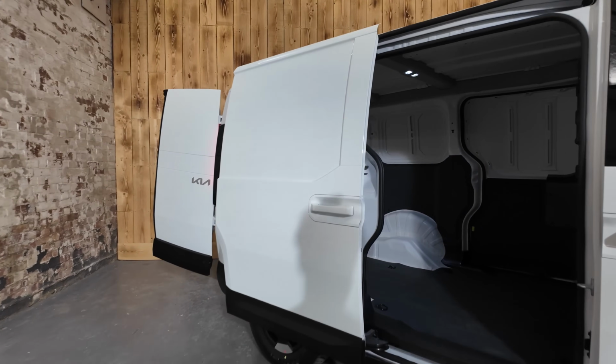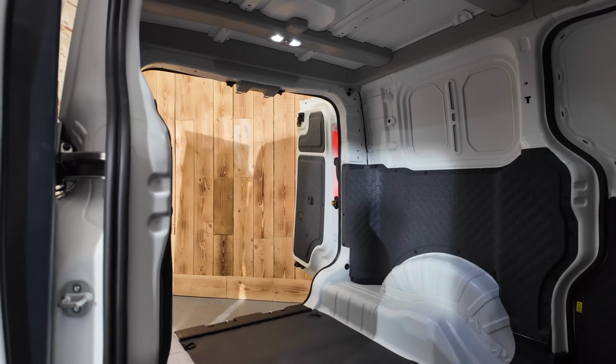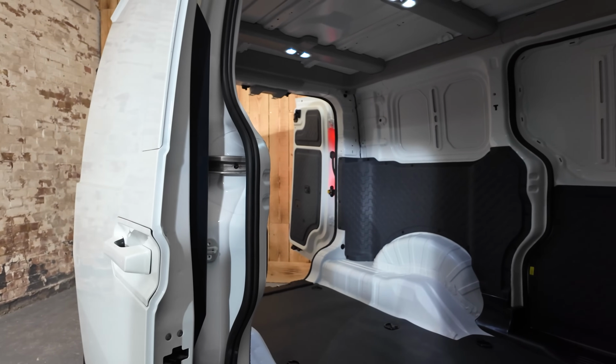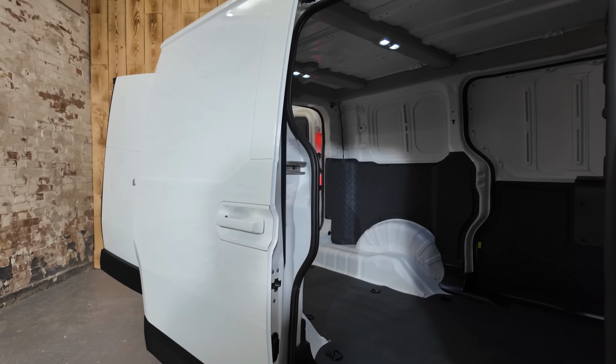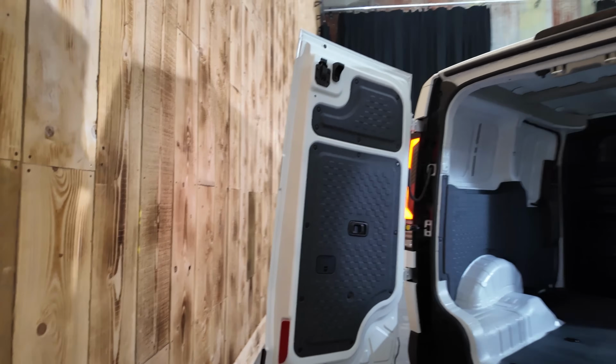So, interior space here in the back is a solid 4.4 square meters, which means that it'll also fit two standard European pallets. That is much, much more than the ID Buzz cargo that it rivals. The payload is also 690 kilograms, and while this car here has two sliding doors, it comes as standard with one.